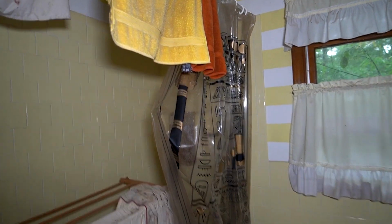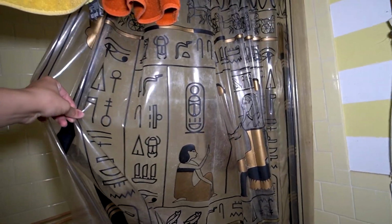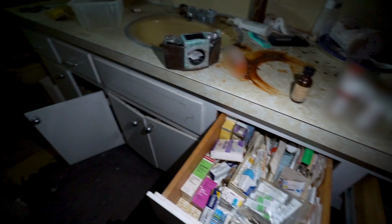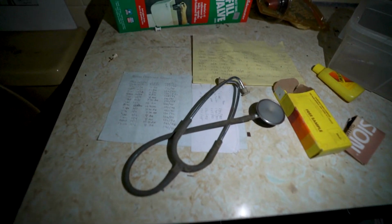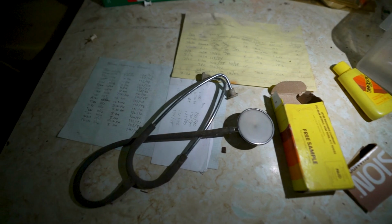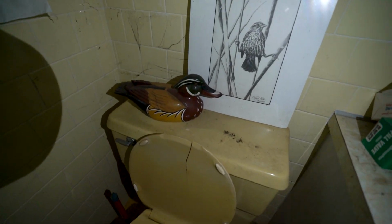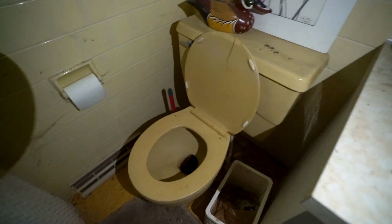These shower curtains are pretty cool. They're like Egyptian themed. Oh, look at that spider. Nothing special, obviously, in a bathroom, but. Huh. Here's a stethoscope. Some pretty artwork. Gross toilet.